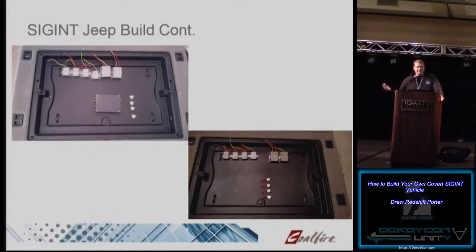And if I sell the Jeep, which I never plan on, but if I do for whatever reason, I can just take everything out without having to go through the whole hassle of unscrewing everything, and then the new owner being like, "Why do you have all these holes drilled through your Jeep?"